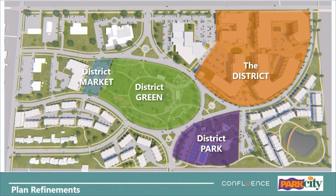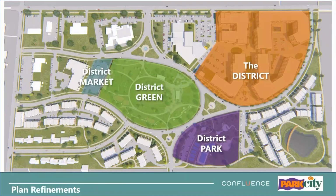And another thing that we do as we're designing spaces like this is begin to think of them with a personality. So whether it's a brand or a name or what have you, it just helps us communicate that. And it doesn't mean that that's what these things will always be called, but for now, you're going to see us refer to the mixed-use area as the district. The central area as the district green, district park, and the district market. Doesn't mean that will stick or that has any importance other than our concept right now, but it helps us to have this conversation.